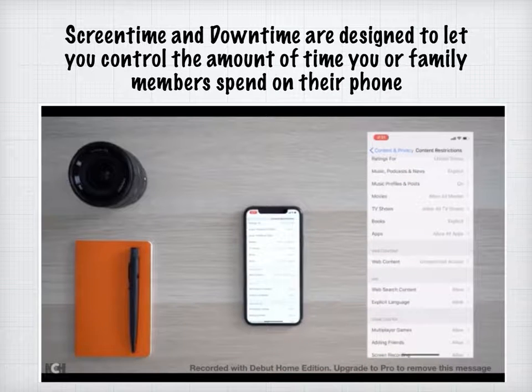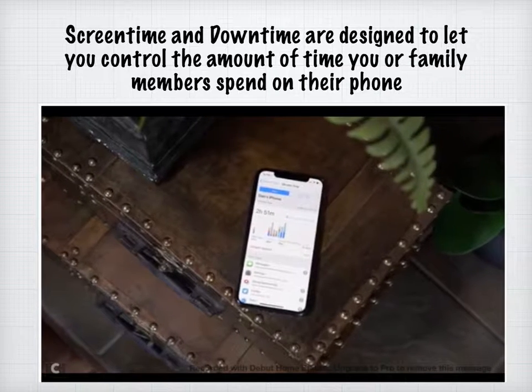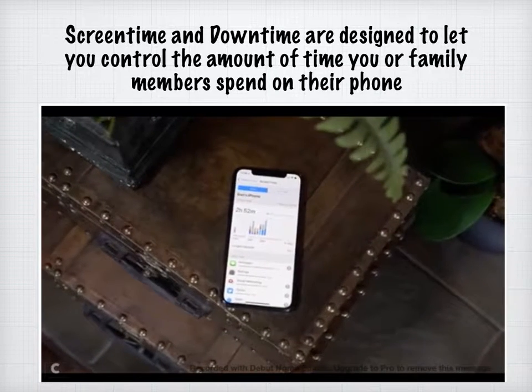Screen Time could be a very helpful tool for those who are trying to improve their digital health and monitor exactly how much time you or your family is spending on their mobile devices.